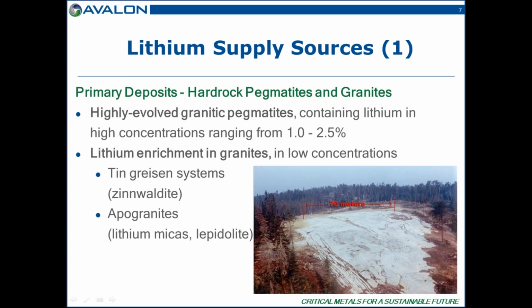So focusing first on the primary deposits, hard rock pegmatites, and they typically contain lithium in concentrations ranging from 1 to 2.5%, a lot higher concentration than any of the other types that we'll talk about. And that's why they've always been the primary go-to source of lithium for mining and economic recovery.